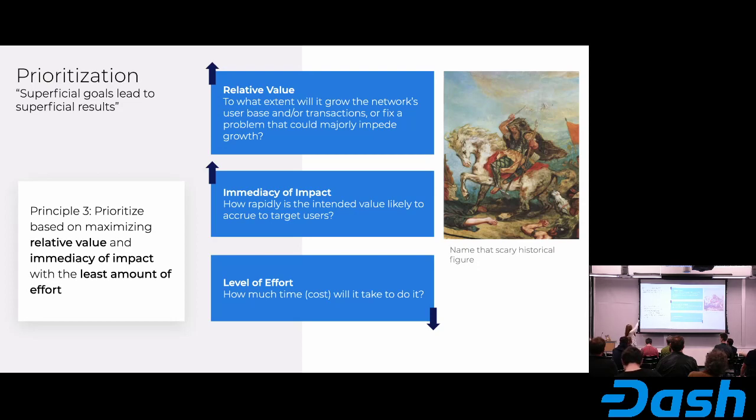So he supposedly said this: superficial goals lead to superficial results, which is why I put him on my slide. I think that it really rings true when it comes to making really hard decisions about what really matters to us, right? And then prioritizing things ruthlessly based on what our goals are.